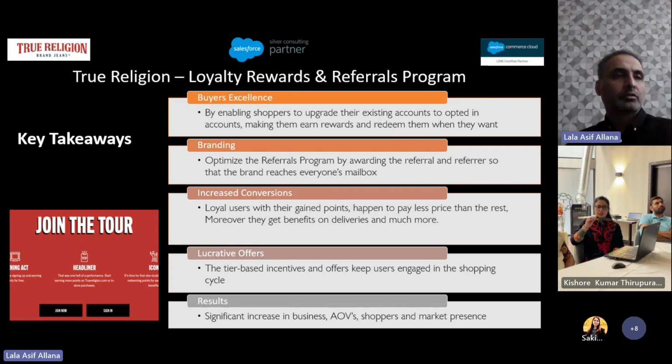Okay. So it basically involved the team in terms of development, testing, and all the accomplishment of the project. And other than that, we have implemented all the user journeys, so we are taking care of not only the logged in users, but also the guest users and the opted in users. When we give them an option to be a loyal customer or loyal shopper, we define a tier-based structure. Whenever the shopper buys from us the first time and opts in, they fall into a particular tier.